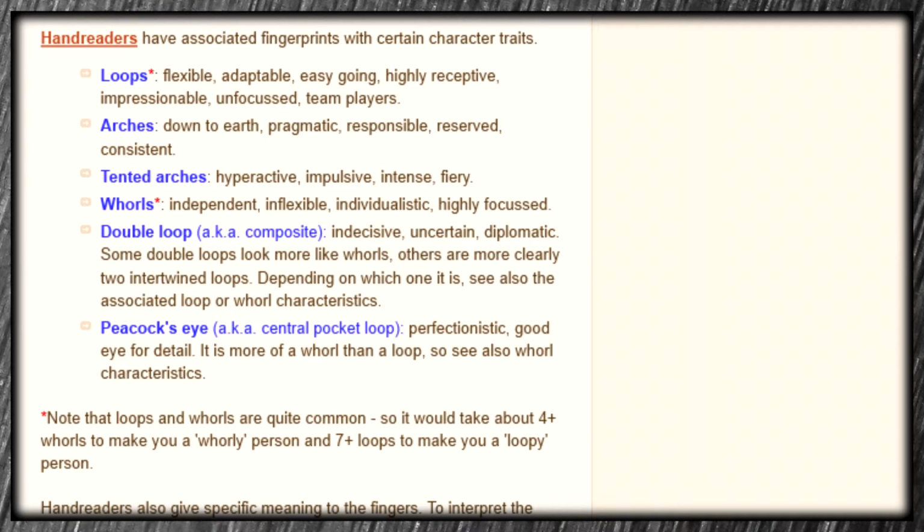Especially if you get into traits that are uncommon or rare. For example, the peacock's eye, does that mean it's very rare for people to be perfectionistic or have a good eye for detail? Right. I don't have any peacock's eyes, but I think I do tend to be a bit of a perfectionist. But if I'm not looking for peacock's eye on the list, I go, I don't have any, so I'm not even going to read it. I'm not going to notice that applies to me too. Every one of these applies to me. Indecisive? Sure, yeah. Independent? Individualistic? Sure. But whirls, highly focused; loops, unfocused.